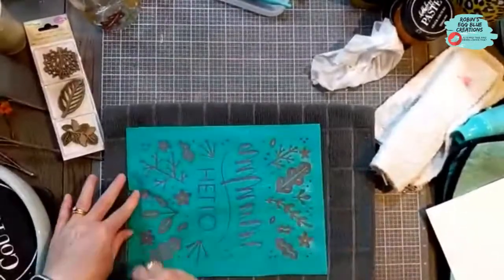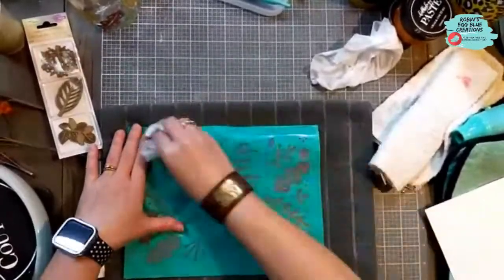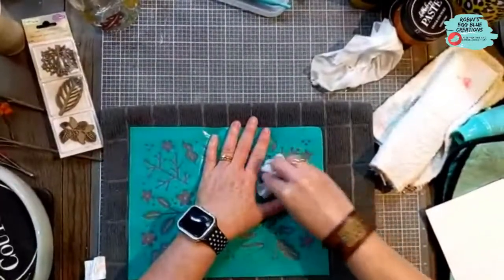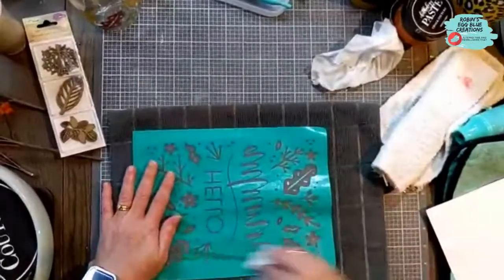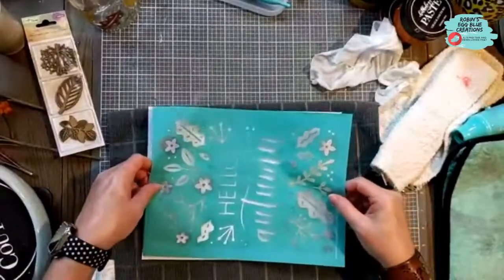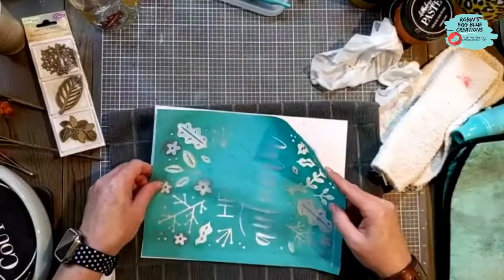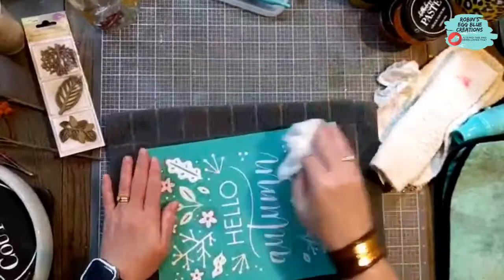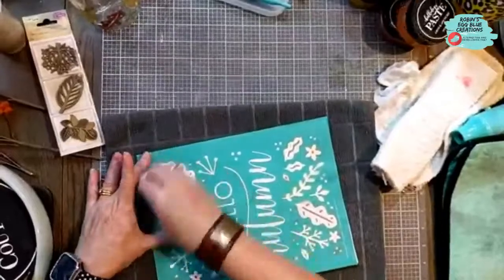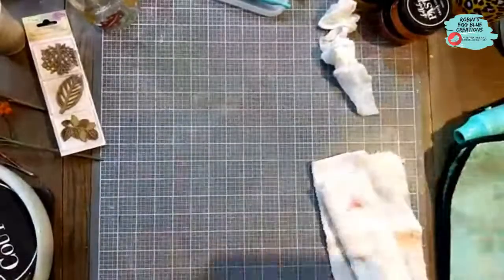Again, these are reusable about 8 to 12 times, depending on how well you take care of them. Then I'll just stick it back on its backer sheet, and it will be ready to store. There you go. Pretty easy. So I'm just going to lay that to the side. I'm going to keep those out.